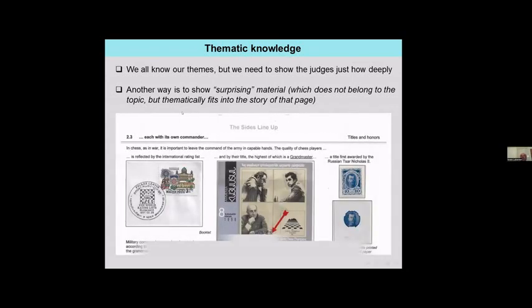Another way to show thematic knowledge, and this is a quote taken from the guidelines, is to find surprising material, something that does not belong to your topic, but fits the story thematically. Here's a part of a page about titles in chess. Chess players get rated, there's a rating list, and if they're really good, they get the title of grandmaster. Well, the idea of calling a chess player a grandmaster, if he's good enough, was actually, at least according to some sources, by the Russian Tsar Nikolai II. So that's a good place to put these items.